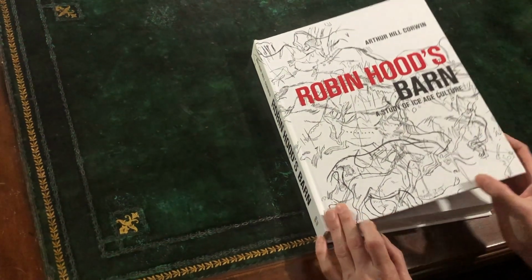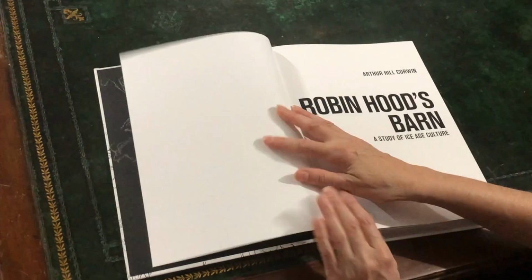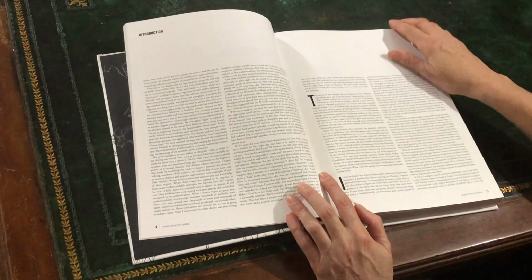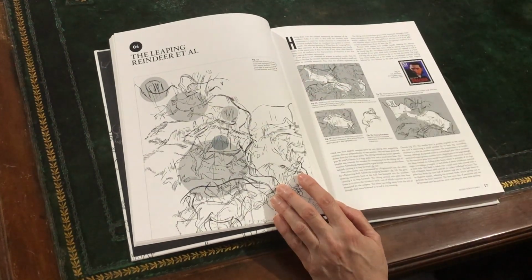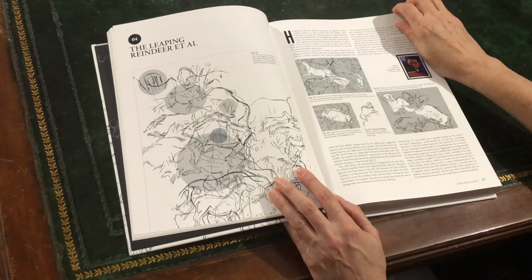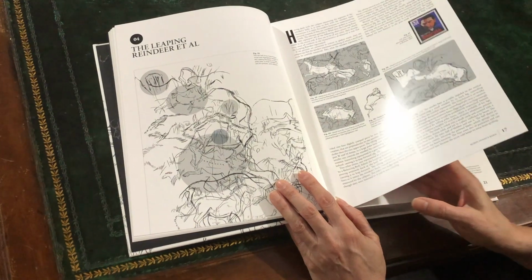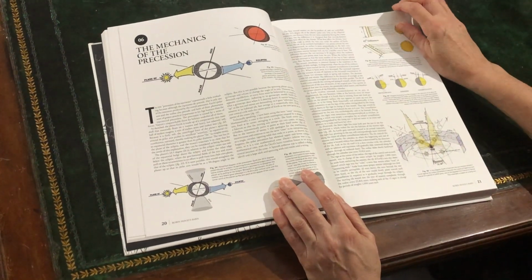Okay, so I'm going to take you through a few pages in the book. I'm seeing it for the first time too. It's written in short chapters with lots of illustrations and lots of captions. So it looks like it'll be easy to digest. The mechanics of the procession.